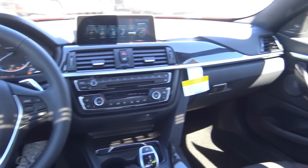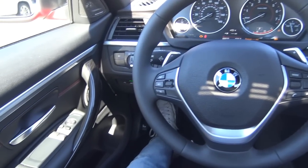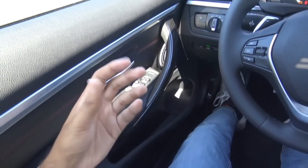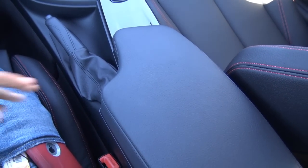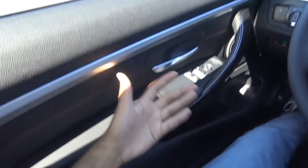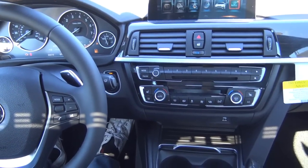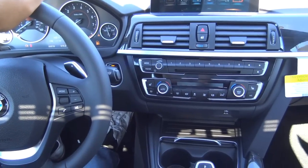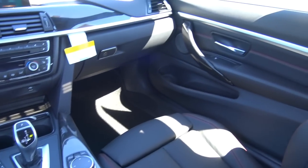Interior quality in the 4 Series is top-notch, of course. There's soft touch materials that abound everywhere inside of this vehicle, and build quality is also excellent. You won't find any panel gaps inside of here, and the interior trim and pieces, they don't creak or anything like that. And you find soft touch materials on the upper door panel, mid door panel, armrest, dashboard is also this nice softly padded material as well, and build quality is just excellent. Overall, no complaints when it comes to the build quality of the 4 Series here.